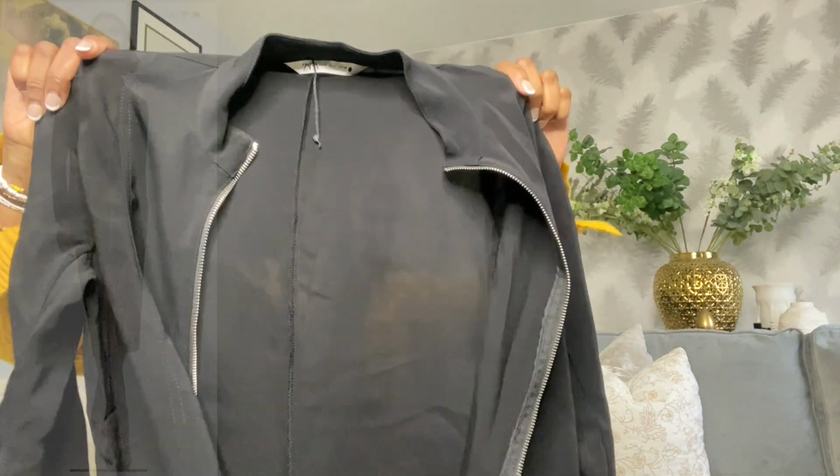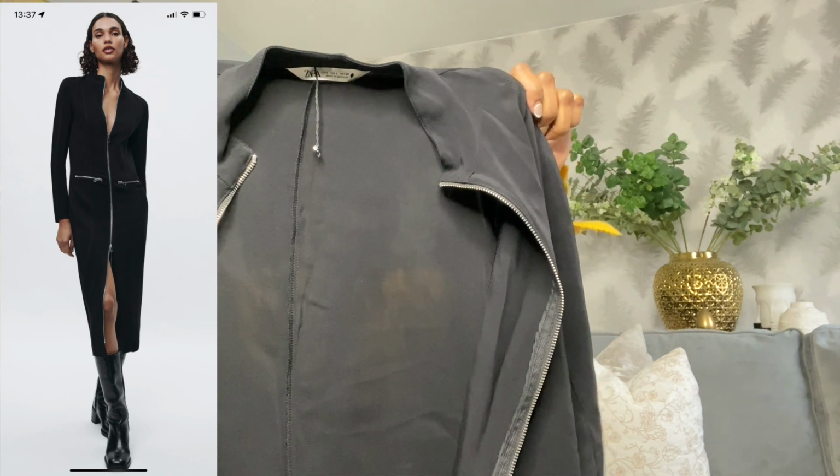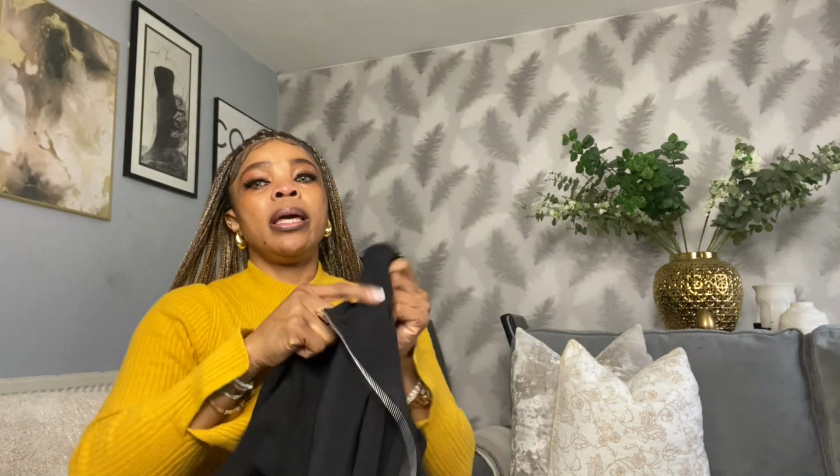So keeping up to the black dress color palette, the next dress I'm going to be sharing with you guys is the ZW collection midi dress with zip. This dress is a midi length.